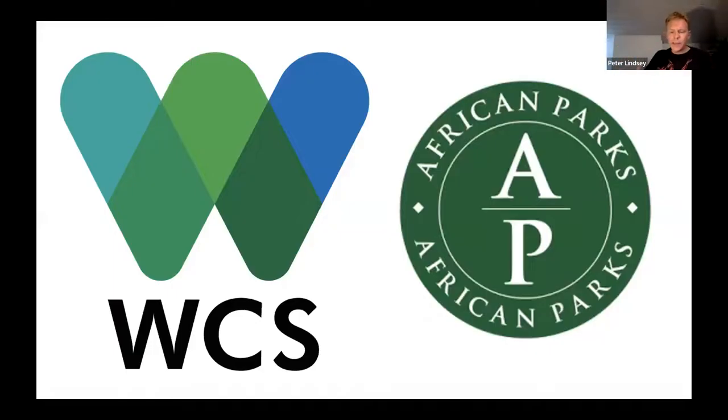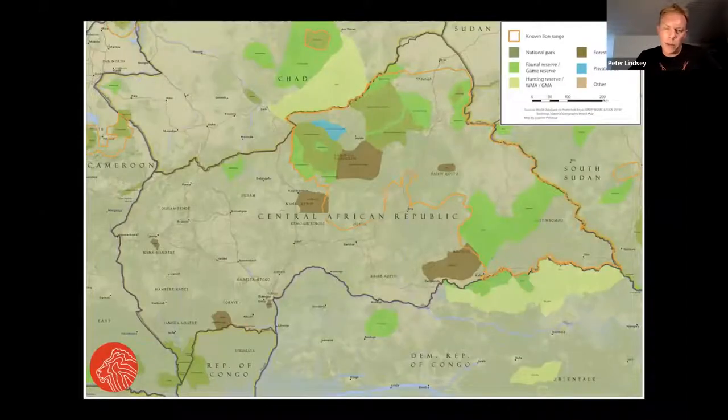So in eastern and northern CAR, there are two main conservation NGOs operating: Wildlife Conservation Society and African Parks. WCS operate in the north of the country, in the Bamingui-Bangoran and Manovo-Gounda St. Floris National Parks. They've got a mandate for a massive area of 100,000 square kilometers. And African Parks work in the east, in the Chinko landscape.